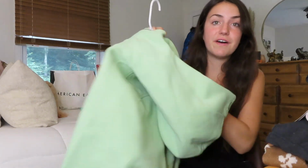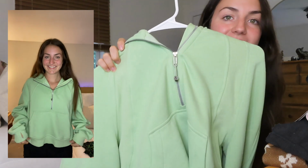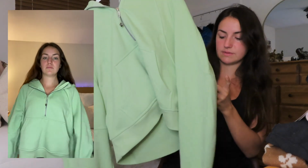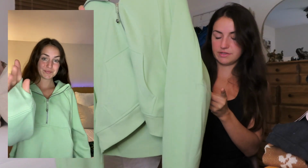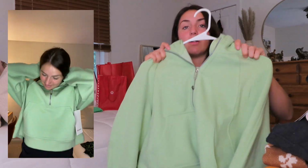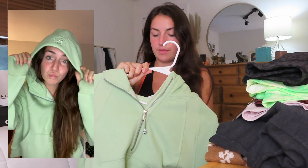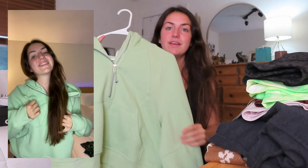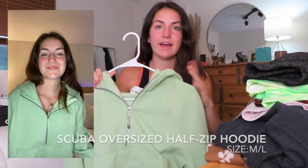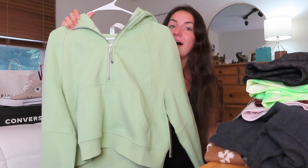So I was so shocked I found this scuba jacket. It's the half zip scuba jacket, oversized is what it's called. And it originally retails for like $118, and I got it for $79, and oh my gosh, the coloring is gorgeous. The size that I got it in, they only had one. I had gone in there wanting a scuba jacket because I have one, but I don't have an oversized one, like I don't have a hoodie, I have a full zip. So I just fell in love with this color. I was like, perfect mint green.